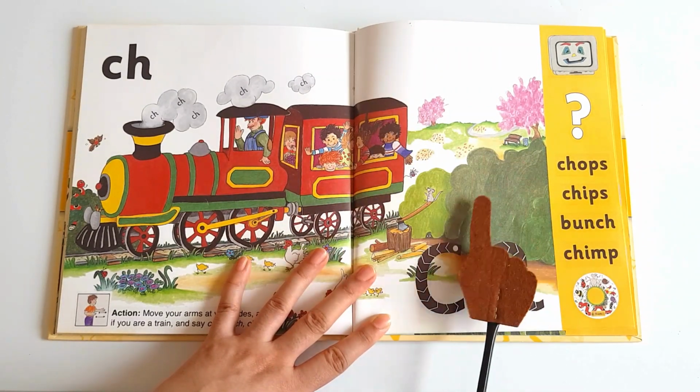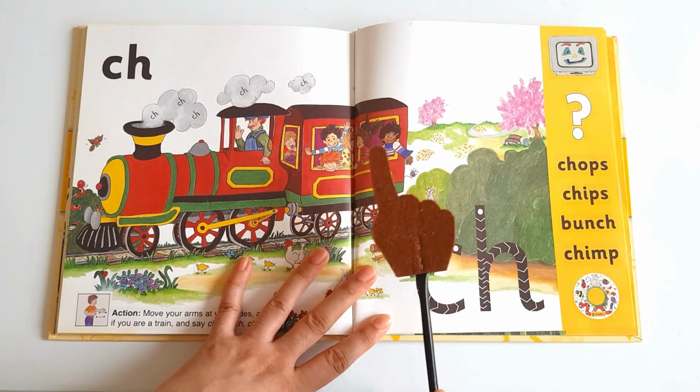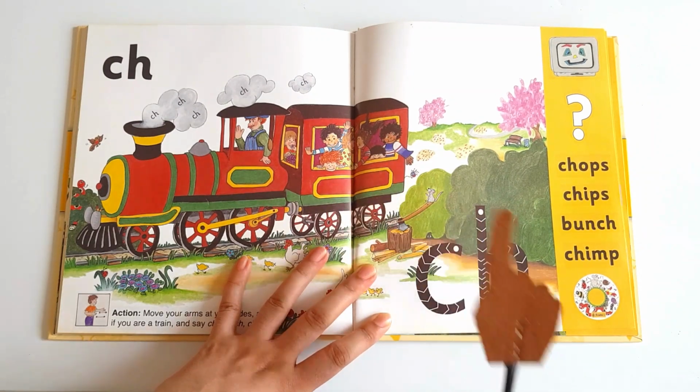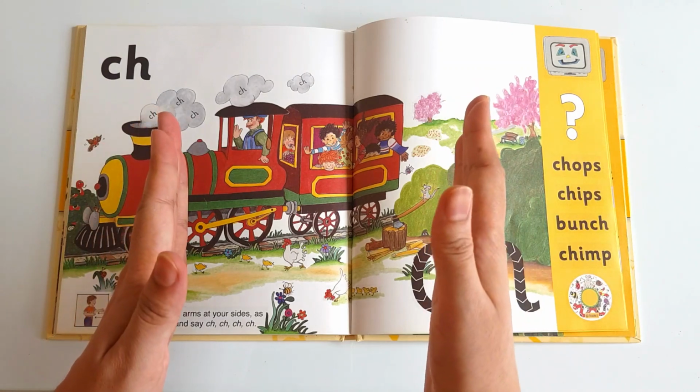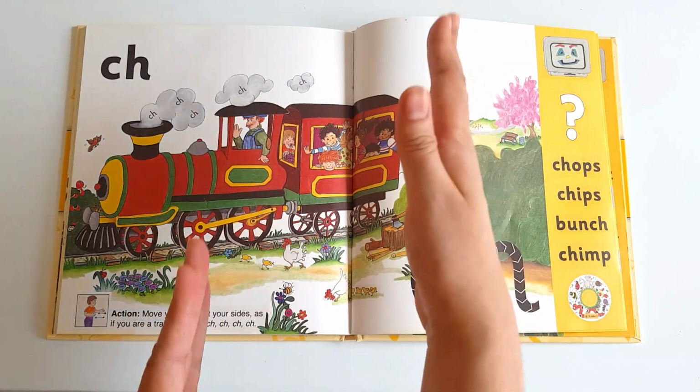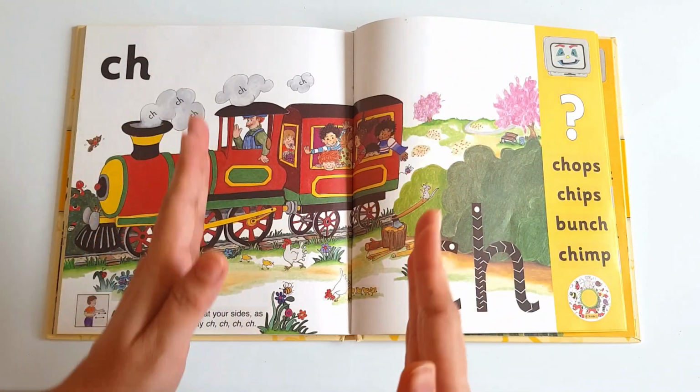When they get back to their homes, they also pretend to be trains and tell their siblings to do the same. Put your hands at the sides and pretend to be a train. Ch, ch, ch, ch, ch.